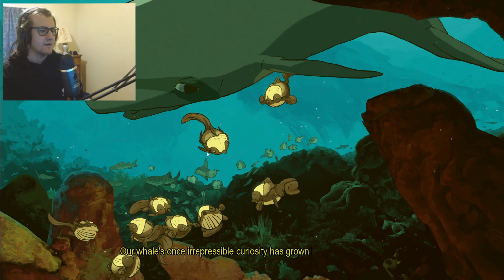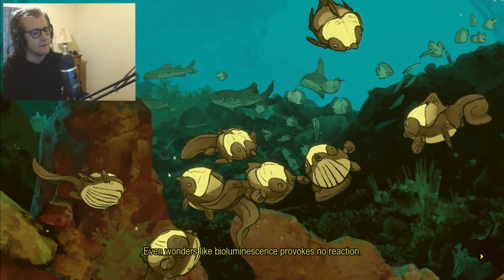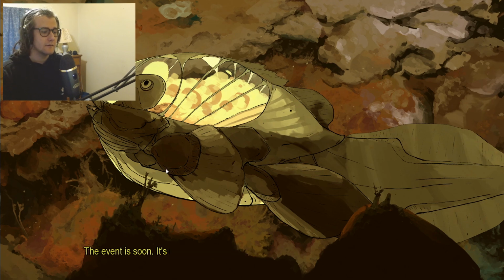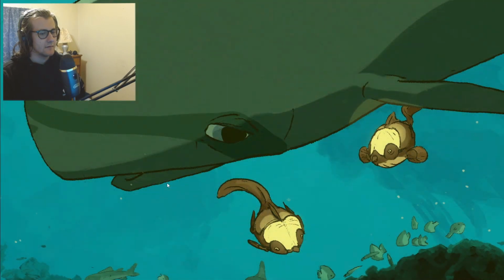Our whale's once irrepressible curiosity has grown increasingly muted. Even wonders like bioluminescence provoke no reaction. These lamplighter fish are practicing their jousting in preparation for the annual mating competition. Oh. The event is soon. It's only a one-night affair, and they will all die immediately afterwards. We think it would be quite the enriching spectacle. But the fish seem to be of no interest.